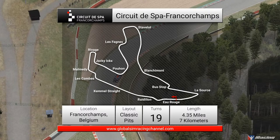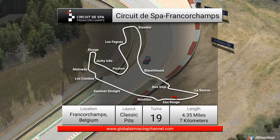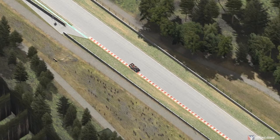The biggest talking point of the day, however, classic pit layout. This means the start line will be after La Source, so that means the start of the race will be a chaotic rush up Eau Rouge and Raidillon. Mike, drivers will have to look to stay alert. Absolutely. Very challenging track, and a track that most drivers have plenty of experience on.